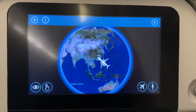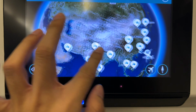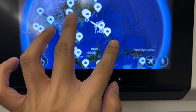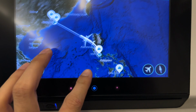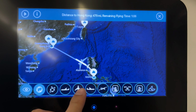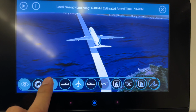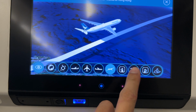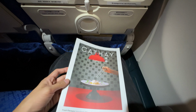Now for my favorite part, the interactive flight map. The touchscreen is not as responsive, but you can still play with the different modes available on the screen. Here's a look on the Cathay in-flight magazine.